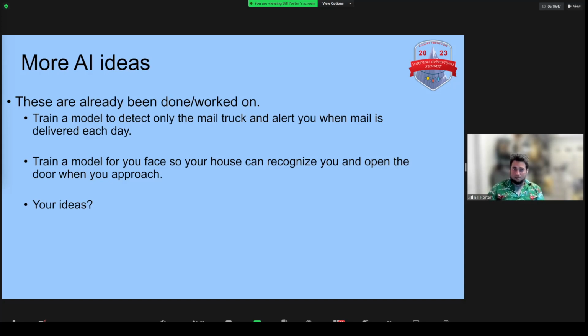You can train models for your faces. So you can almost build your own multi-factor authentication to open your smart lock in your house. It's one of the things I've been playing with or wanting to do. Like if my phone is geofenced and if the doorbell camera recognizes my face, go ahead and open the door for me, kind of thing. I'm sure some of you are freaking out about the security implications of that.